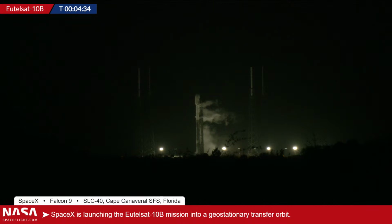So again, 4.5 minutes until liftoff. Vehicle is almost fully loaded with propellants. RP1 load is complete on the first stage. So again, seems like a smooth countdown. Let's keep our fingers crossed and let's keep watching the countdown.